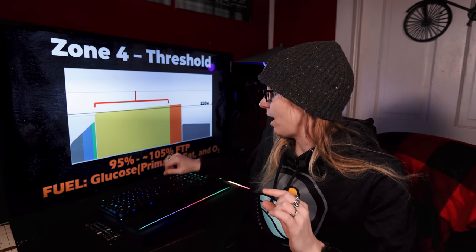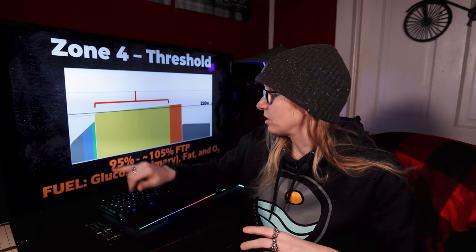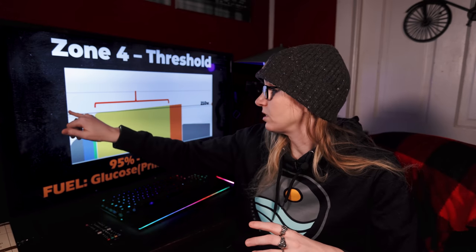It's trying to keep you at that lactate threshold break-even point, where the lactate isn't building up past your capacity to clear it. So it's a really small window, 95 to 105%. You're going to see this in your yellow zone here, and you might see this line for your FTP. It's going to keep you really tight around that line.